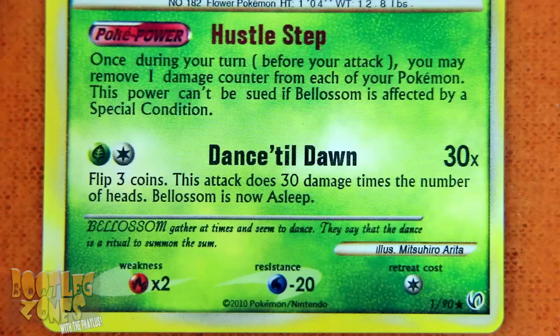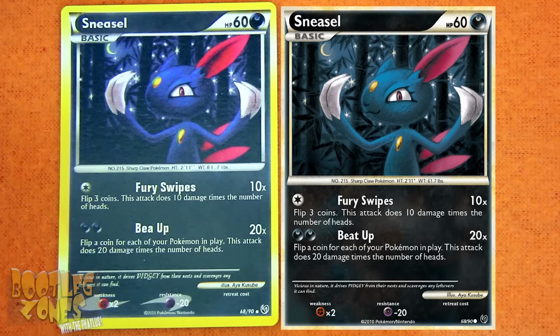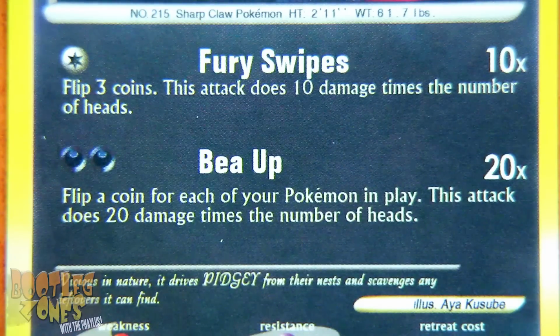Dance till dawn! Dance till dawn! Well, the bootleg Sneasel certainly knows the superior move in this case. You better watch out, you don't want to get beat up.